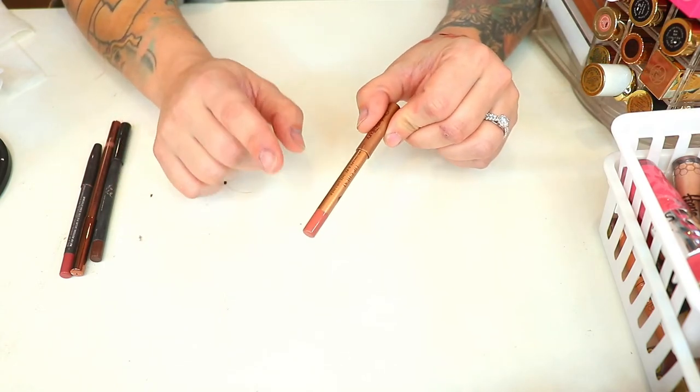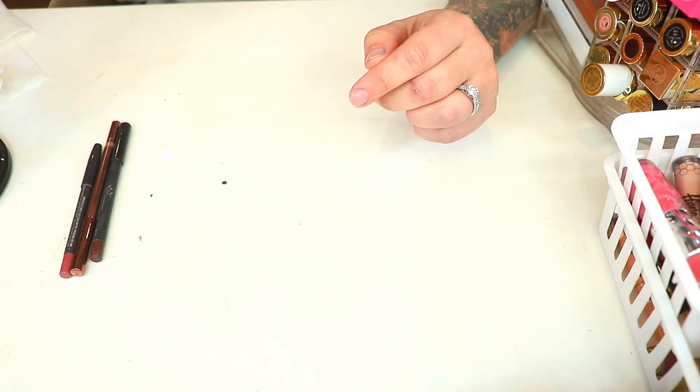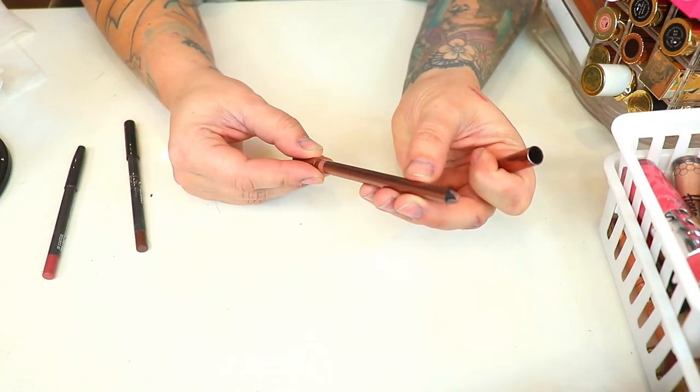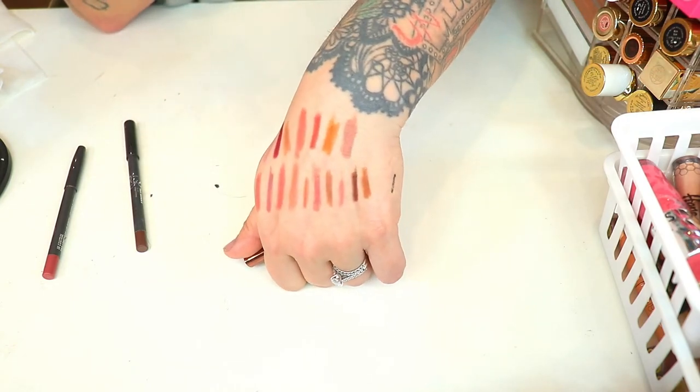Not really, but I like the shade of this one. I'm still going to hang on to it, though, because I think I got that during, like, holiday time. And then Natasha Denona, the I Need a Nude Lip Liner in the shade, I think this is Ilona or something like that. I really like this formula.